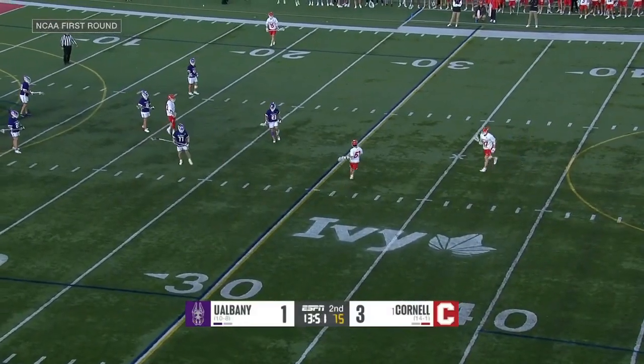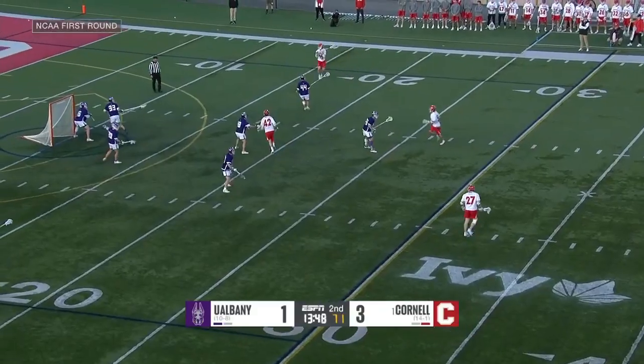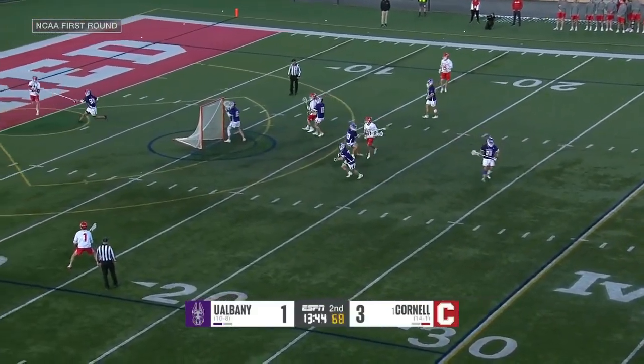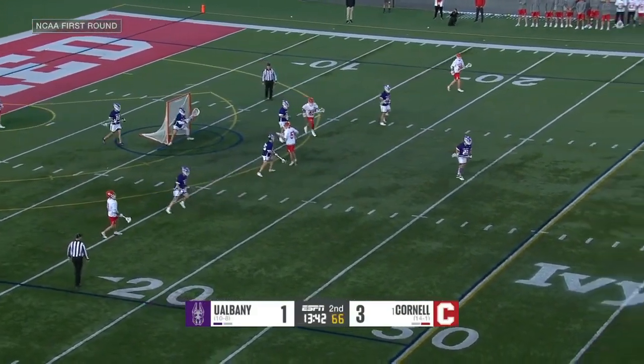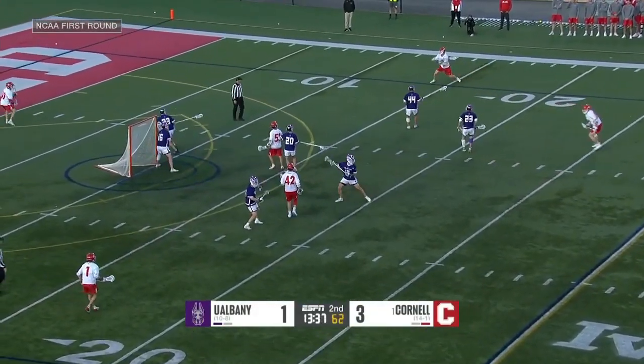For Cornell standards, this is a slow start offensively. Absolutely. And credit to the UAlbany Great Danes. They're playing very aggressively. Cornell, known for getting balls off the ground. Albany's competing on every single ground ball.